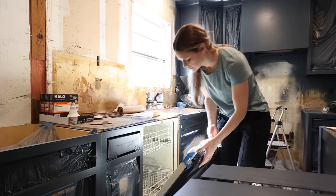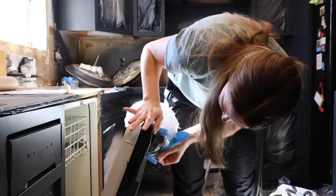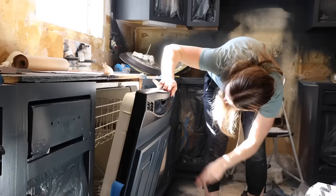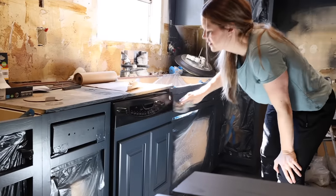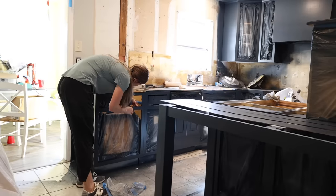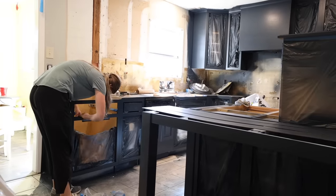Taking off the masking always feels a bit like Christmas to me. I think because such a huge part of the project is done and I'm really starting to get to see it come together. And I'm pretty sure I stopped every 5 to 10 seconds to stop and stare and tell Dean just how excited I was about all of it. It looks so good!